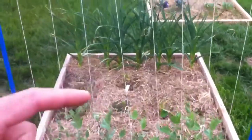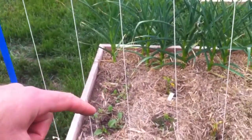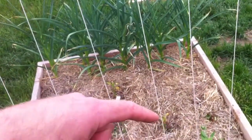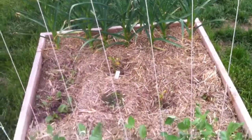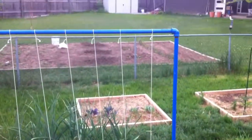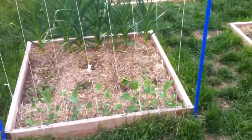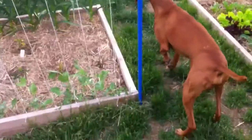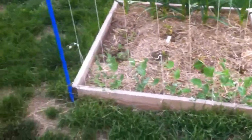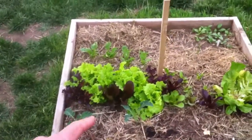So I've got garlic in the back here, which you can see. Up here we've got some beets just starting to stick their little heads up. Thyme, peppers, which didn't do well. I put them in too early, so they kind of died off. But then I got some sweet peas that are coming up here. And this is a pretty cool trellis. I'll put up another video of how I put this together. But it's basically just piping with rebar hammered into the ground, and then the piping sits on top of the rebar. Over in this bed I've got all sorts of lettuce.